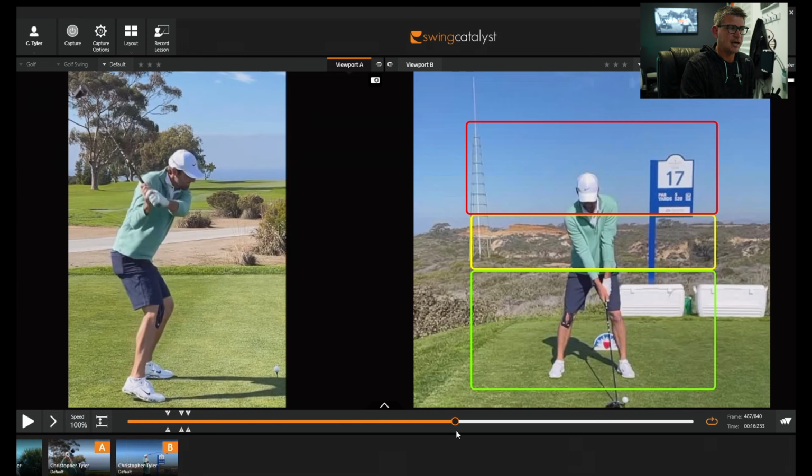And I get this question all the time: why do I spend so much time teaching people how to be really good from 9 o'clock to 3 o'clock? Well, if you can be really good from this position, down into your delivery, down through the release, into a finish position, then you've got a really good fighting chance to be able to play some really good golf. But the reality is that we don't live in a 9 to 3 swing format when we're playing golf.